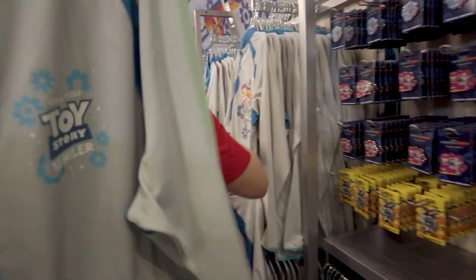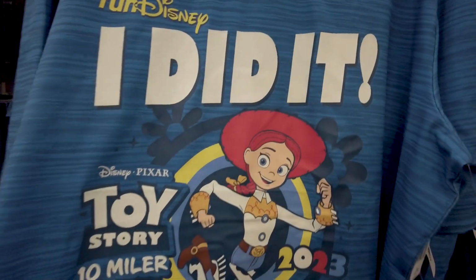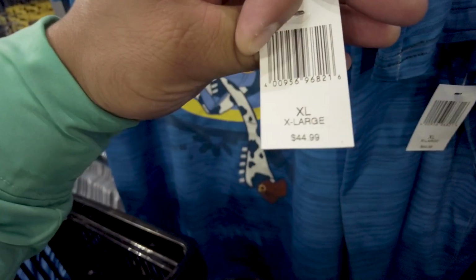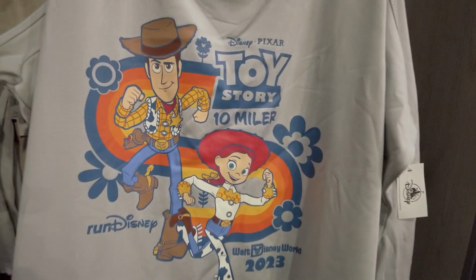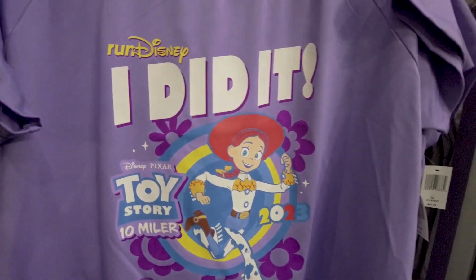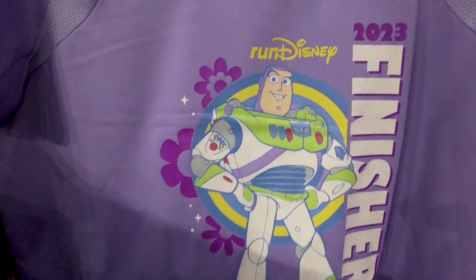I like that. Jacket, back of it. Toy Story 10 miler tech, Jessie. I did it 10 miler. Buzz on the back, $44.99. Tank, Woody and Jessie, $44.99. runDisney on the back. Boo, and I did it with Jessie, $44.99. Boo on the back.